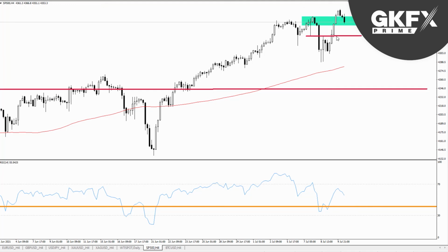I mean, if we take out this low here, it wouldn't even be reason to turn bearish. It would just be looking for better opportunities after a deeper pullback.